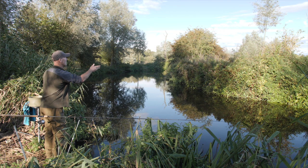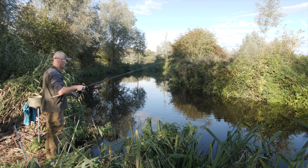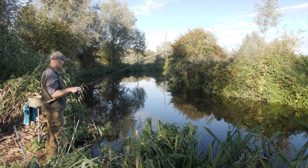So I say, it's best just to play about with your depths. It can often bring you a fish. You could be putting it through all day at the same depth, and if they're not having it, you've got to do something about it. You've got to change it.